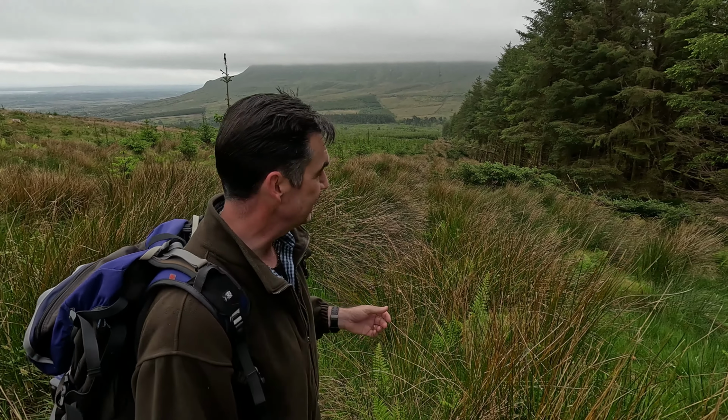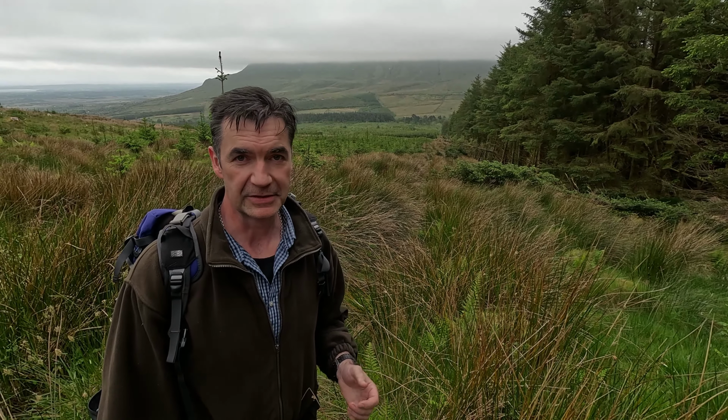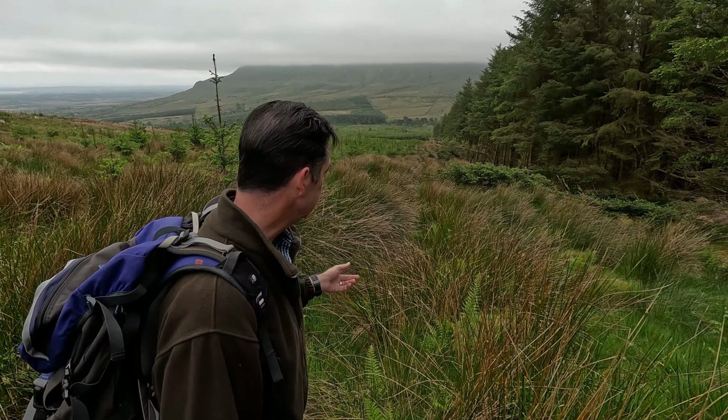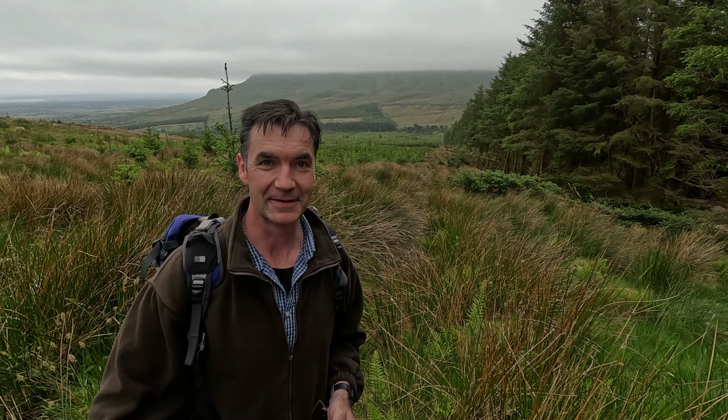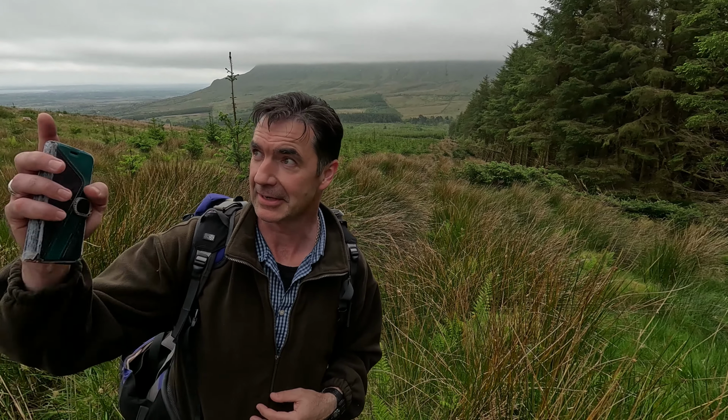In this scenario today, the path of least resistance is where sheep commonly track up and down, and you get a bit of a sheep trail. And in this case here, the sheep are the experts in their field, literally, because they know the path of least resistance up and down the side of this hillside. So we're just following the sheep trail as we get up alongside the fence. That'll take us up on to the side of Ben Wiskin. Let's keep going.